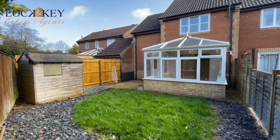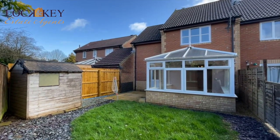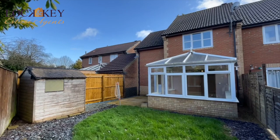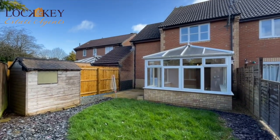And it's just a normal rear garden. I mean, the property, you know, suits first-time buyers. It's a great starter home. It suits investors if you want to rent it out. And it also suits people trading up from a two-bed to a three, people trading down even. That's happening quite a lot. So the options are there with this property because it has no chain.